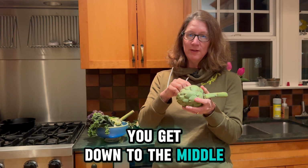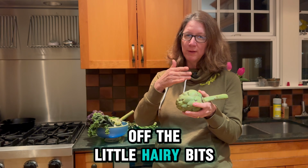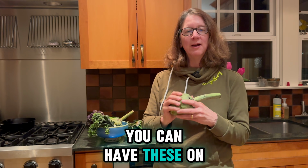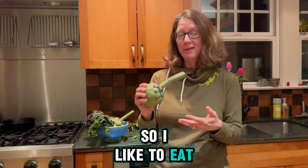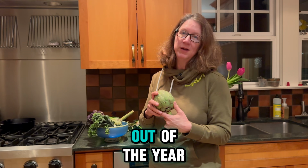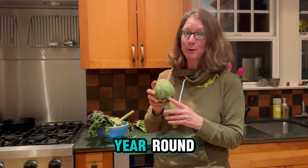And then when you get down to the middle, that part's super tender, cut off the little hairy bits and enjoy that last little bit. You can have these on salads or however you want. I like to eat them just on their own because they're such a special treat when they come in, just for probably 2 months out of the year. And these are not available year round.